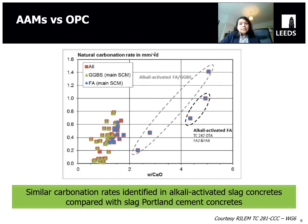However, in a recent review done by the RILEM TC 281 CCC Working Group 6, we actually compared alkali-activated cement with those Portland blended cements with high contents of SCMs. And what is more striking from this review that we have done is that actually alkali-activated slag concretes present very similar performance, at least in terms of carbonation, to many of the blended Portland cement systems that we currently use.